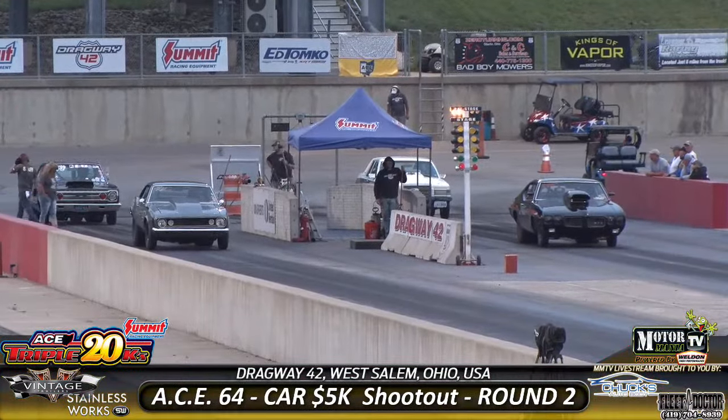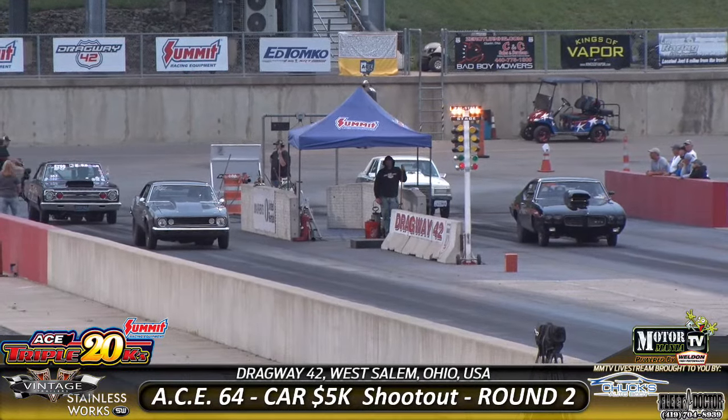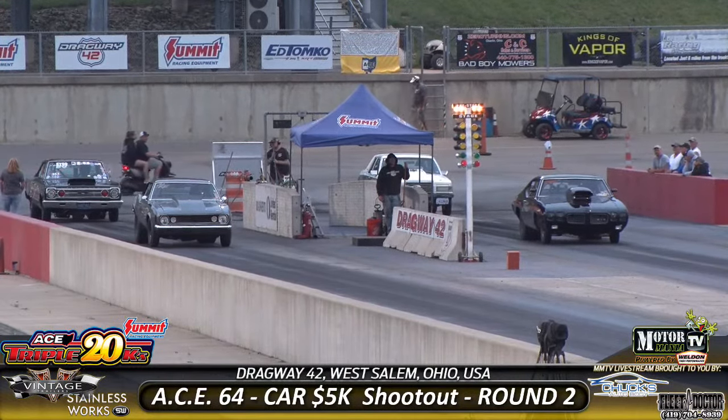Luigi Greco, 575 in the left. Cameron Atkins, 634 on the right. Both of these guys are extremely talented. This should be a fun race.